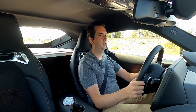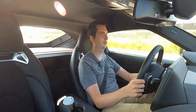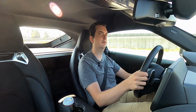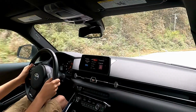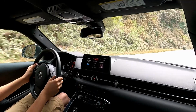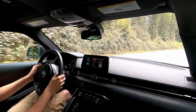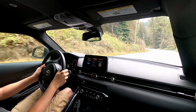This 4-cylinder version of the Toyota Supra does not get any sort of adaptive dampers like the 3-liter version. But the ride is okay. I mean, it is firmer, yes, but then again, this is a sports car after all. However, you're not going to regret driving this car to and from work every day. It's pretty decently comfortable. It doesn't feel like it's punishing you for using this car every single day.